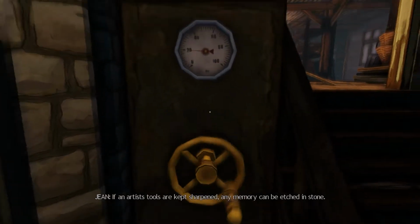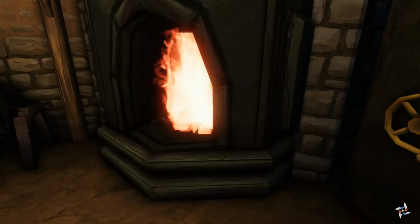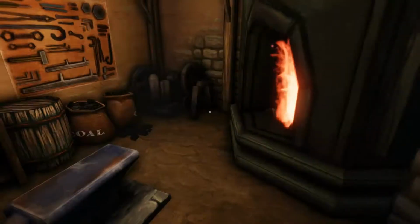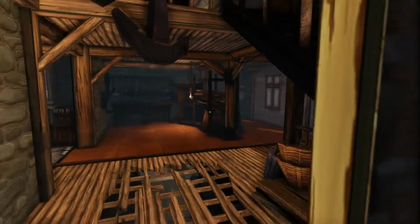If an artist's tools are kept sharpened, any memory can be etched in stone. Okay. Let's turn the fire on. So maybe we have to lathe something, then put it in there, then hit it with the anvil. Still not sure what. We'll get there though. Let's look upstairs.